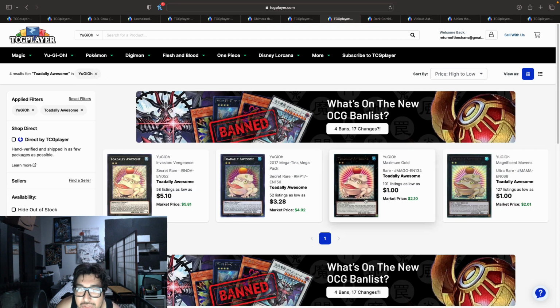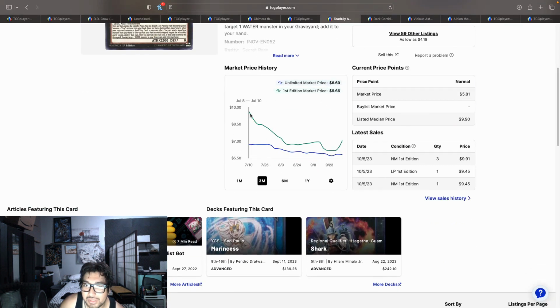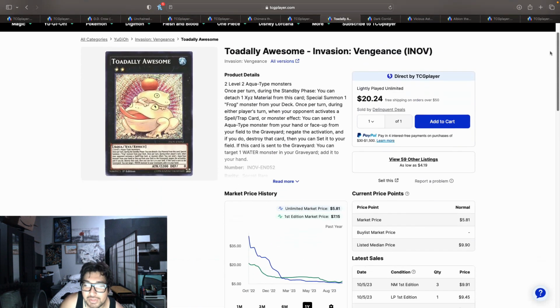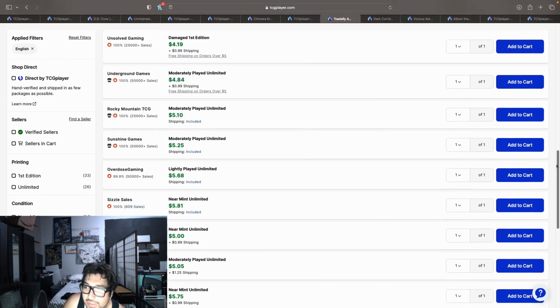Next up, we have Totally Awesome. So Totally Awesome for the secret rares are kind of cheap right now. These cards hit a high price point of like $20 to $40 if I'm not mistaken, I think a year ago, back when Sprites were really popular. Let me see, a year. Yeah, they were hitting the $40 price point for these original versions, and they have gone down a lot since we got reprints. But I feel like these cards have potential to go up higher later on.